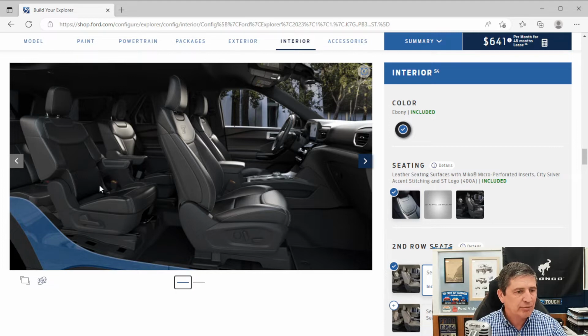Latch system, lower anchors and tethers for children for the second and third row seats. You can put those car seats down in there for front or rear facing car seats and latch those down in. That's a great system to use instead of trying to use those shoulder harnesses, which are not as secure. We do have rear auxiliary controls on the back of the console. We also have second row USB ports, for USB type A and C.